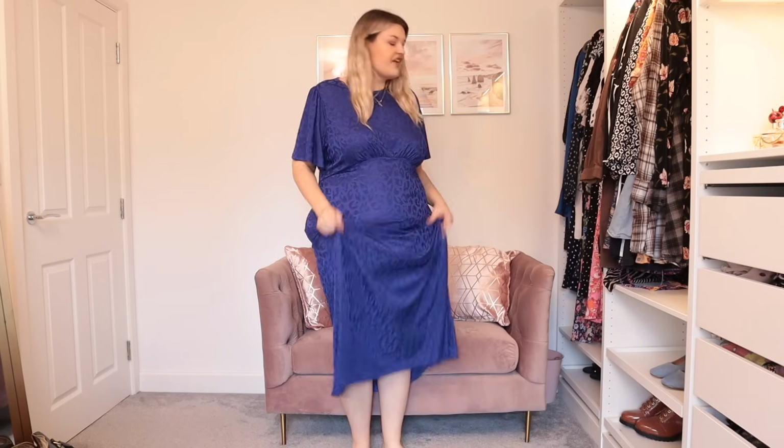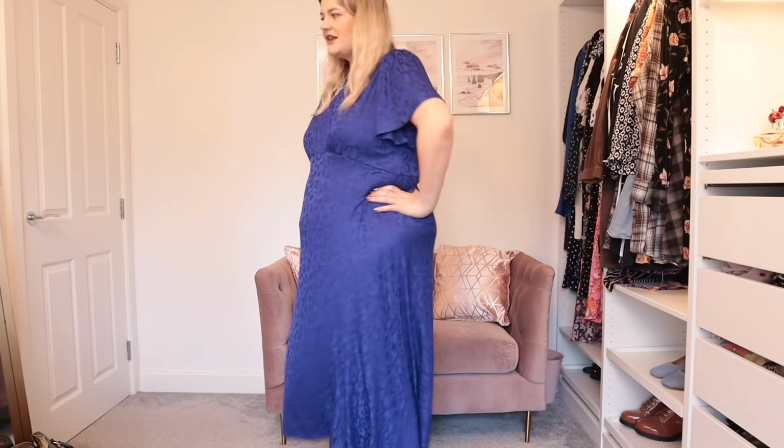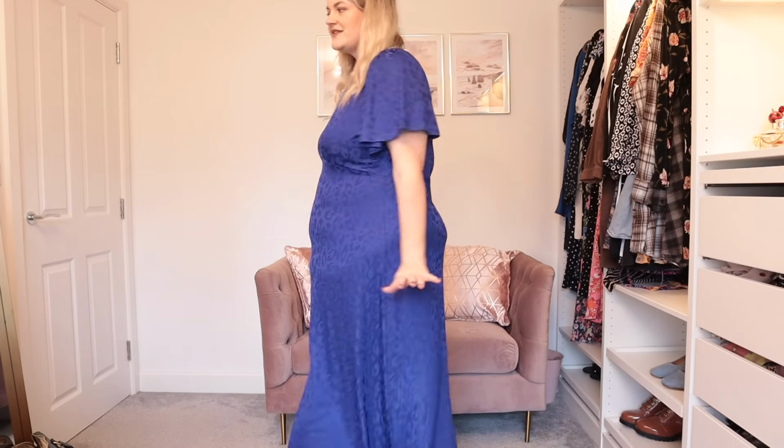I'm not going to say it's my favourite dress in the world, but I think it's fun, and a bit different, and it's pushing me out of my comfort zone, because my wardrobe is looking very black, white and pink at the moment, so we need to bring some more vibrancy into it. You'll have to let me know what you think, because I think I like it. I'm not 100%, I'm not head over heels, but it's fun. But yeah, let me know what you think, because I'm really curious to hear your thoughts.